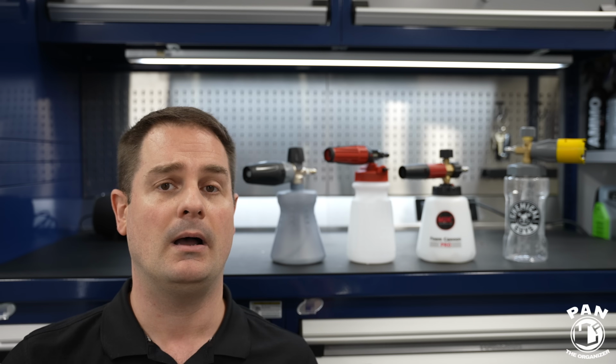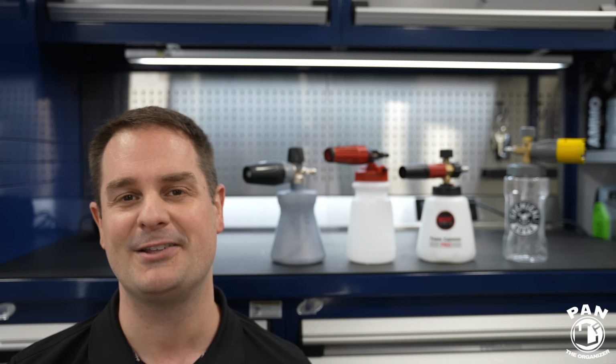Also, keep in mind, my vehicle has a ceramic coating applied to it, so it's very hydrophobic, hence why it is a lot easier to clean during maintenance washes. So let's jump into those tests.